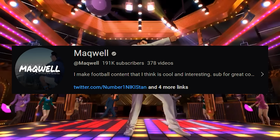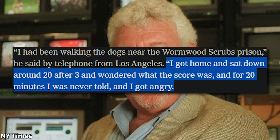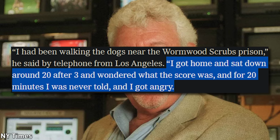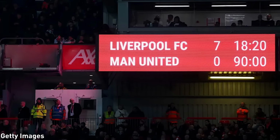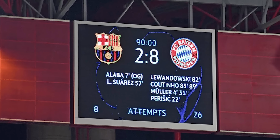Sky Sports had just locked in the TV rights for the inaugural 1992-93 Premier League season. Before the season in August, however, producer David Hill recalled his time watching a match in LA. He had gotten home from walking the dogs and wondered what the score was. And for 20 whole minutes, the commentators didn't update the viewers at all. Hill thought about how if you were at a game, you could see the score easily, so why should people watching at home not have the same privilege?